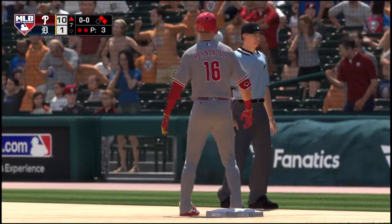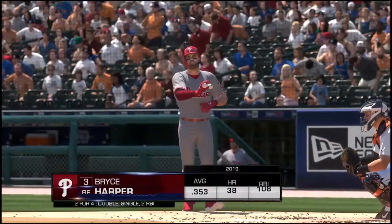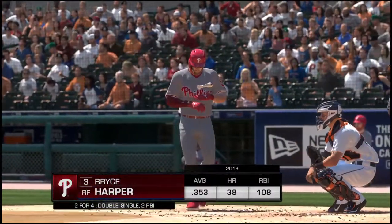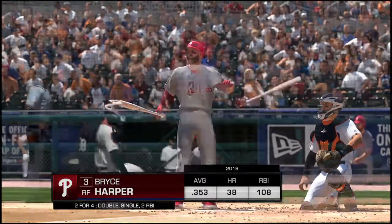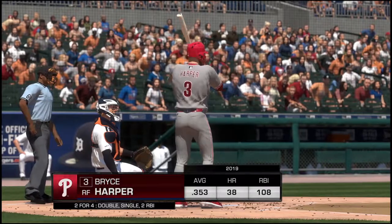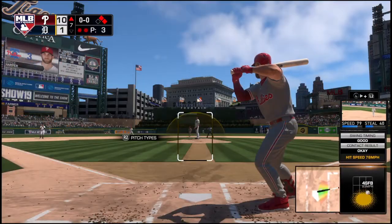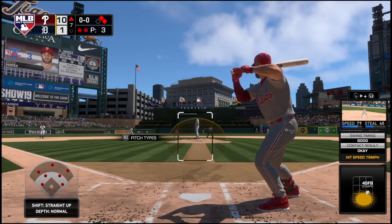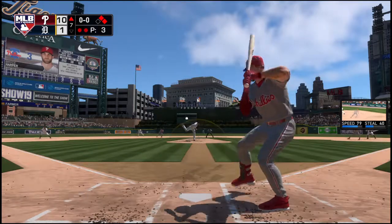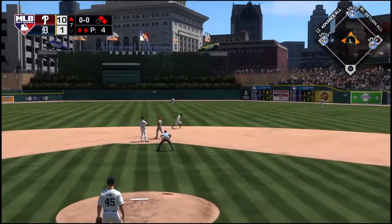The right fielder, number 3, Bryce Harper. Settling in now, Bryce Harper. 2 outs and 2 runners aboard here in the 7th inning. First pitch of the at-bat on its way. Hit out towards second. Oh, and it eats him up a bit.